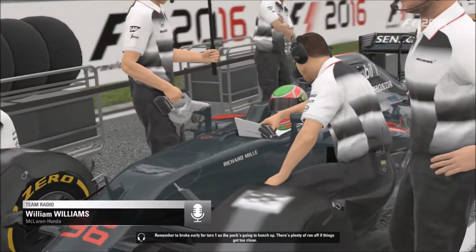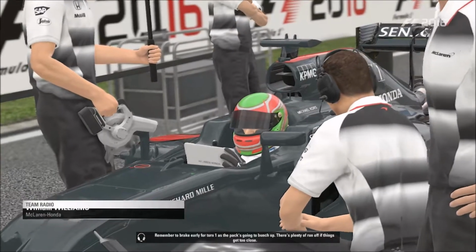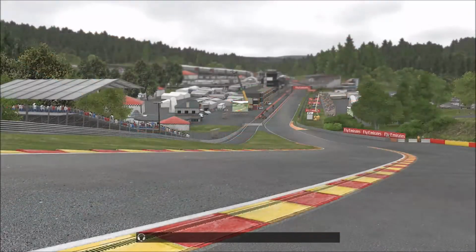Okay, remember to brake early for turn 1 as the pack's going to bunch up. There's plenty of runoff if things get too close.